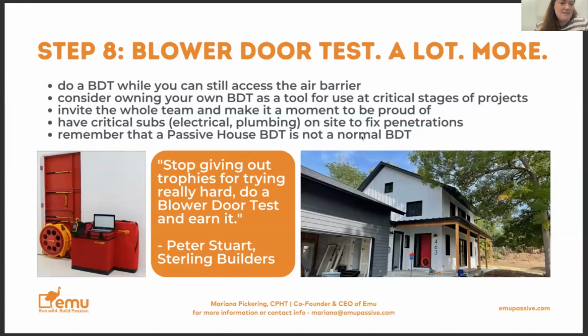So yes, do it while you can still access the air barrier. I think Kevin said at all the different layers: anytime you're going to lose access to something and you want to see if that's going to affect the air sealing, that's a good time to do it. Some builders, because of that, have considered purchasing their own blower door test, to do at critical stages on all of their projects.